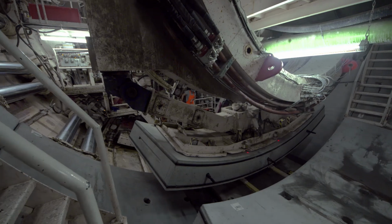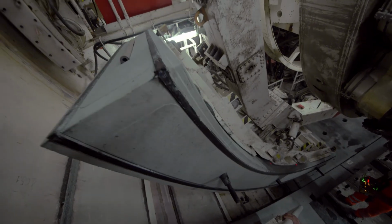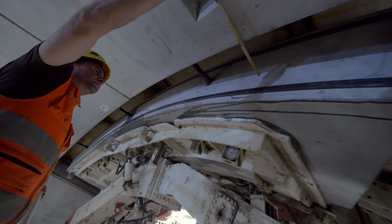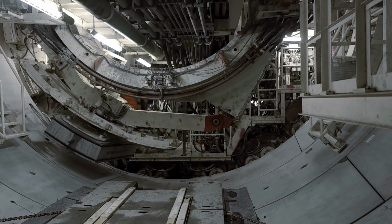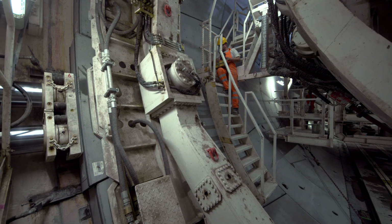After the boring phase, the reinforced concrete segments, the so-called tubbing rings, are installed in a ring shape along the tunnel under the protection of a shield casing. The segments are picked up by means of a rotating crane arm and precisely joined together. Once the keystone has been put in place, another 1.5 meters of the tunnel lining will have been installed.